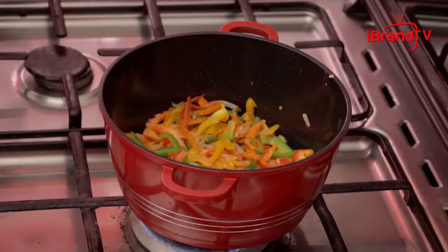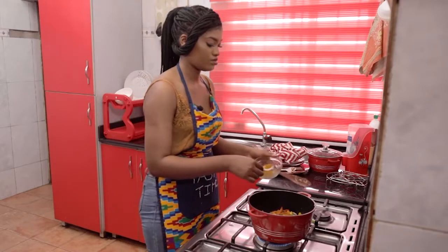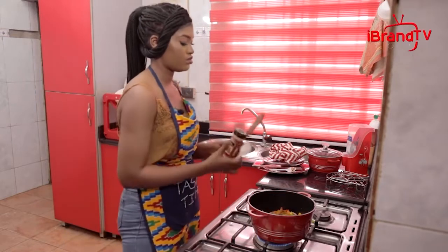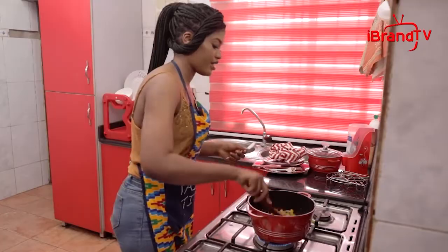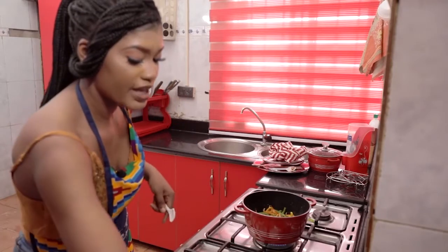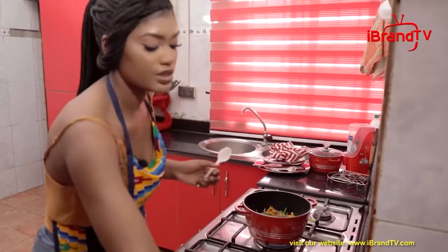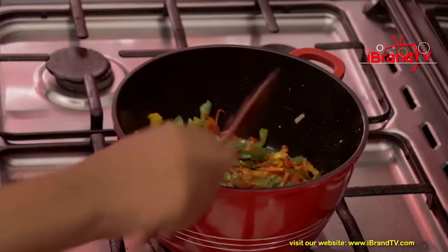I'm going to throw in some curry powder, thyme, some white pepper. I'm going to give this another stir. Okay, so I'm going to add my soy sauce, just a little soy sauce. Give it a big stir. The smell is heavenly, guys.